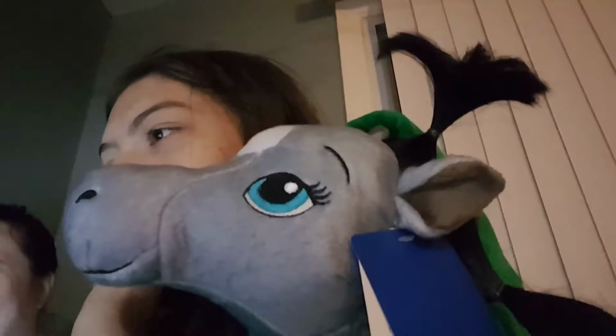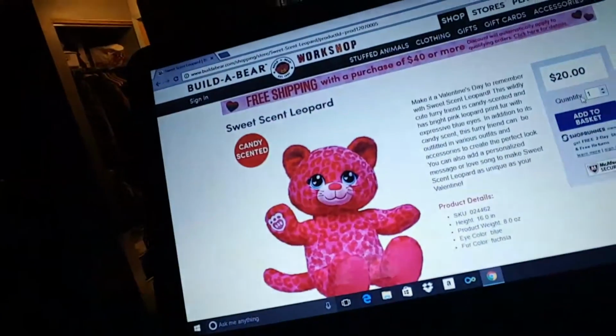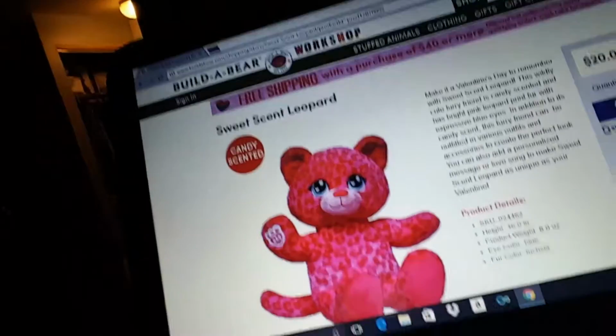Anyway, I'm still waiting. Please tell me it's coming soon. Look, this one, that one's also candy scented. Oh my goodness. Let's check the last one. The leopard. I want that one. Candy scented, I want this one. Look at this one. It's so cute. It's so cute. Look at it.